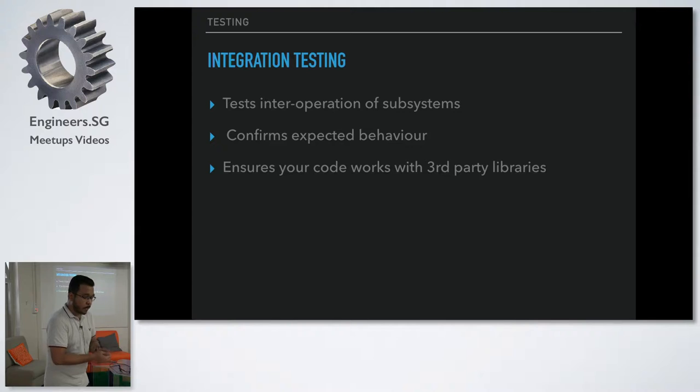This is also a good way to ensure that your code works with third-party libraries or packages, right? Again, the database is the big example. Say you have the PHP MySQL package, make sure that it works. You use an ORM from a third-party package, and you test it out with the database itself. That's an integration test to make sure that everything works as expected.